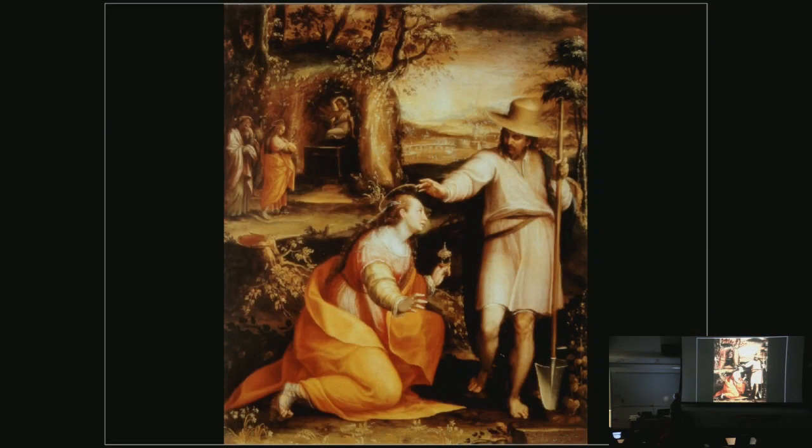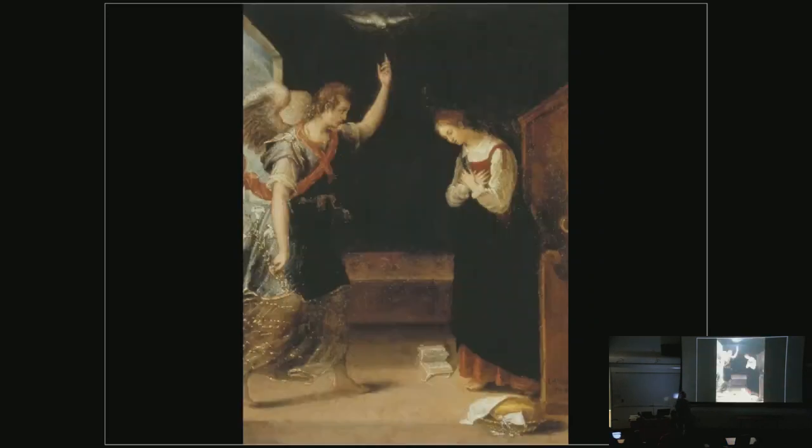This is another, well, actually, I'm going to move through this to Lavinia Fontana's work. Lavinia Fontana was the daughter of a master artist, went on to have a fairly productive career in Mannerism, and this is her version of the Annunciation. She painted oftentimes little miniatures on copper. There are a couple of different reasons to be painting on metal.